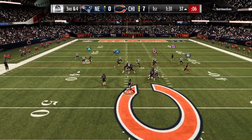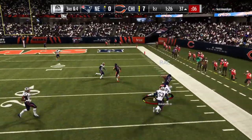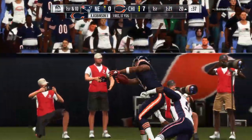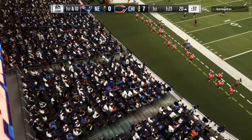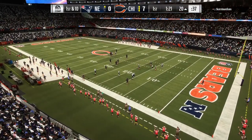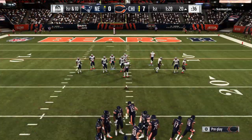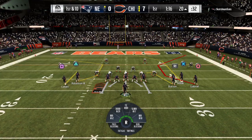Red, red, up. From the gun on third down, it's Trubisky. And Robinson with a big catch. And they'll get this one to about the 20-yard line. First time they've hooked up here. Good for 17 and a first down. A first trip to the red zone for the Bears. First and 10 right at the 20.